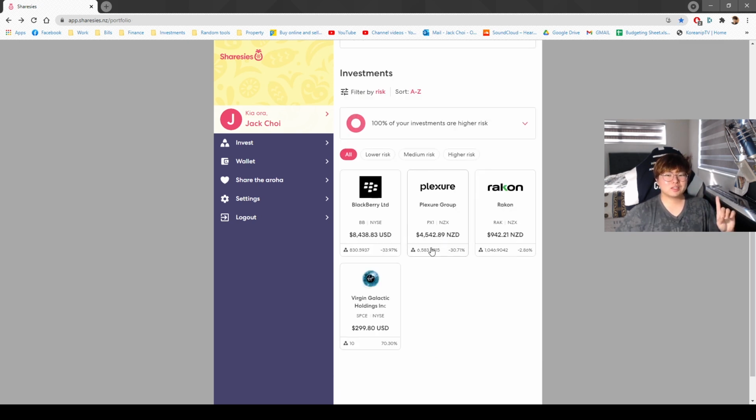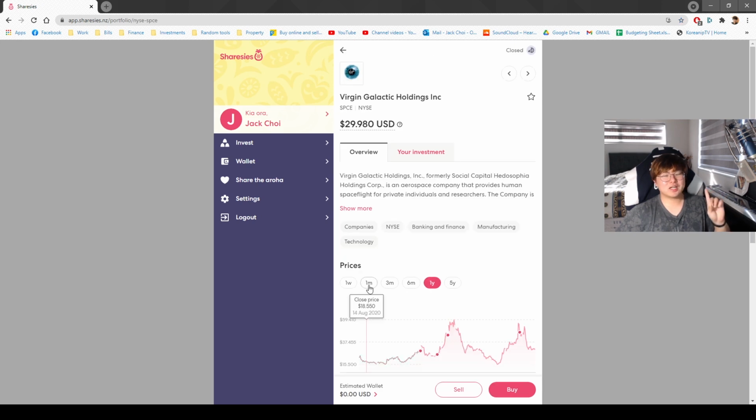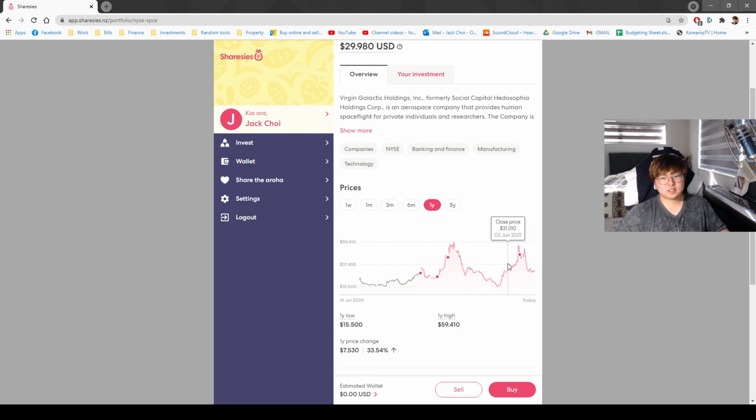Next one, we've got Virgin Galactic. I'll go with Virgin Galactic first because it's another US stock. Virgin Galactic had a lot of hype in the previous months. We saw the successful test flight. We saw some FAA approvals so they can take passengers on their aircraft. It's looking good for the company. It's just really volatile. You can see that it's dipped a lot from June. June was its all-time high.